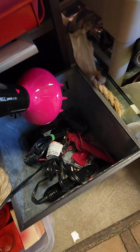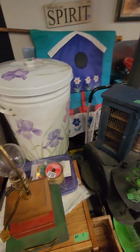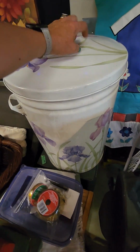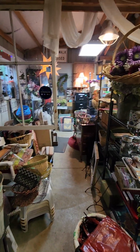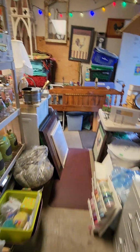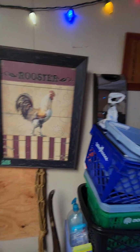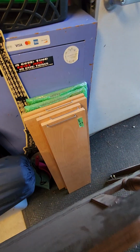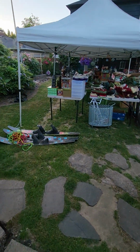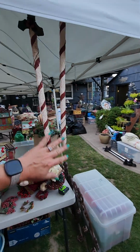Hair dryers, irons, hair flat irons. Let's see here. And then was there something else I was gonna show you? Oh, this is a cute little bin you can use for laundry or whatever. Okay, I think that's it for in there. Okay. All right, and then, oh yeah, look how adorable this chicken is. That's wood, it's 3D art, it's so cute. More chickens. Okay, and then a bunch of shelves. Okay, and then out here, Christmas, and more Christmas, and more Christmas.